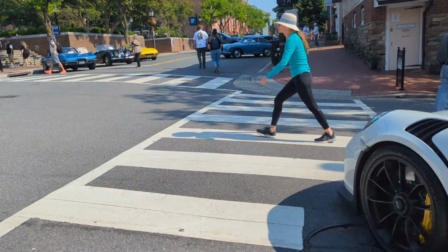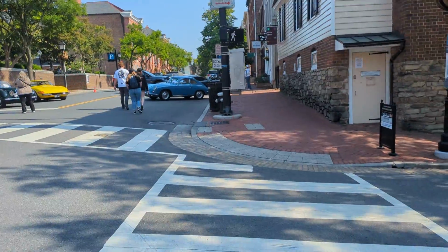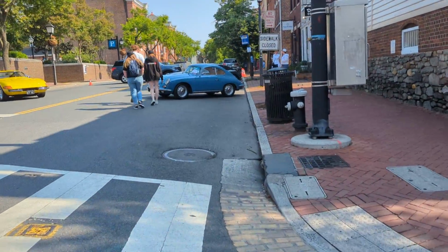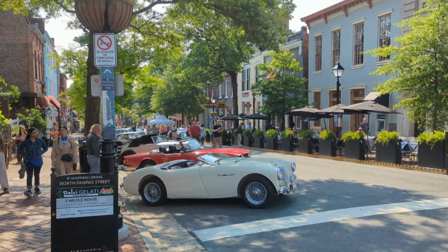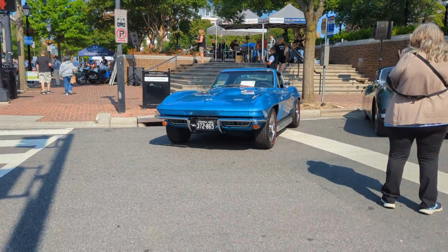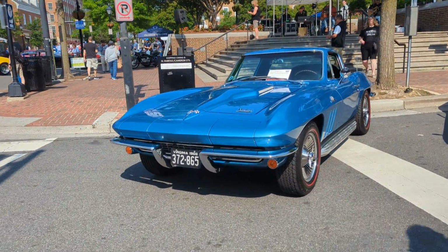And let's see, I'll go this way first, I think. This beautiful Porsche 356 is asking me to come along. So there was Abbey Road, all the British cars. And now we're into some other stuff. 1965 Corvette C2.